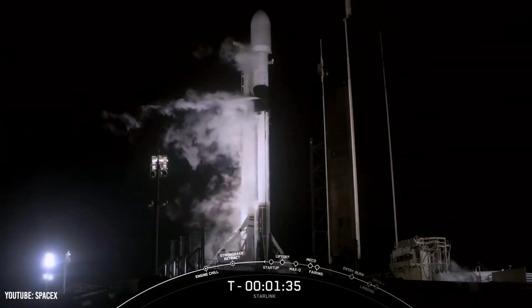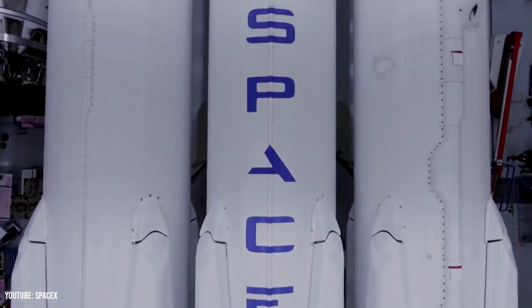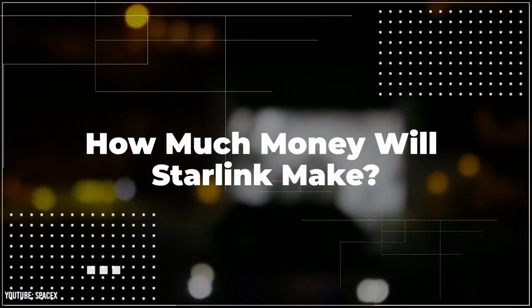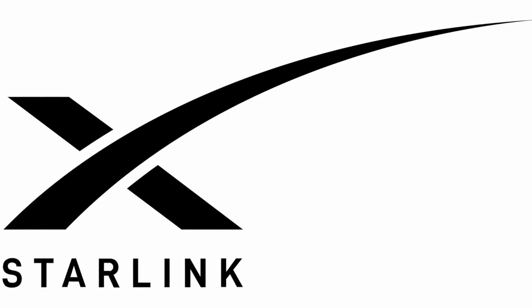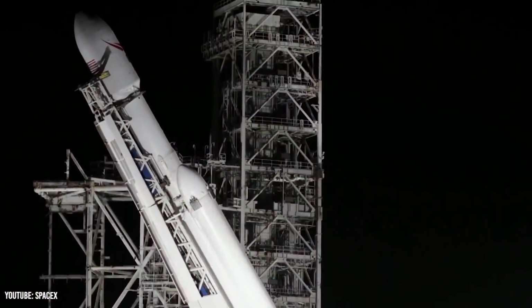But given the massive initial investment SpaceX had to front to even make Starlink possible, how long will it take for Starlink to become profitable, and how much funding will it generate for Mars? Well, let's take a look at how much it will cost SpaceX to even get Starlink up and running in the first place, starting with launch cost.